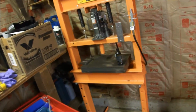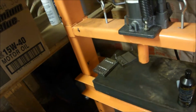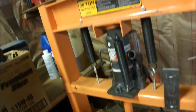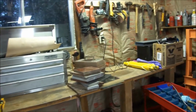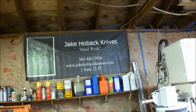Set up the pneumatic press for bending pocket clips over here. Got my dies. I'm going to make some new ones, but a little adjustment set up for it. This will be a nice little area. Got plenty of bench space. I've got 24 feet of bench space here. So lots of space for putting everything, all the miscellaneous things, hang on my tools, all the chemicals, Hoback knives.